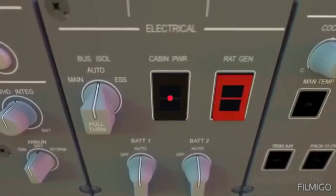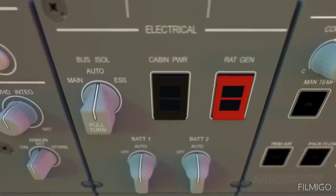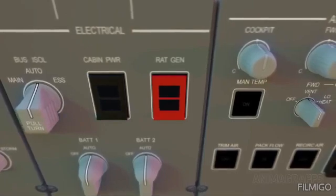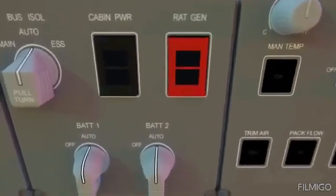The guarded switch next to this knob turns off power to select cabin systems, which can be useful for isolating sources of smoke in the cabin, whether from electrical arcing or some other source. The guarded RAT switch allows flight crew to manually deploy the ram air turbine, or RAT. Under normal conditions, the RAT will deploy automatically if power is lost in flight.